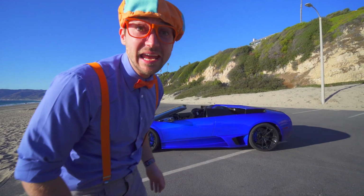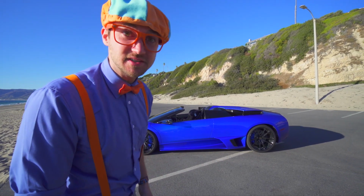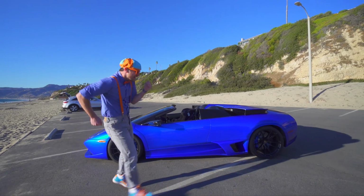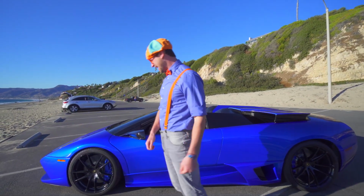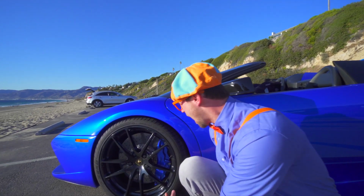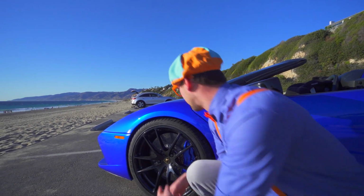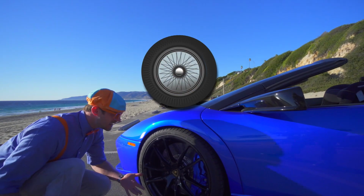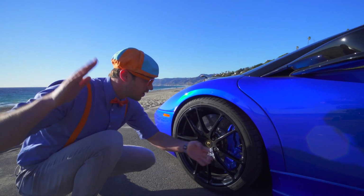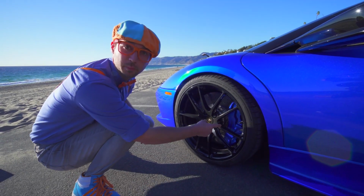Ooh, okay, now let's learn the exterior parts of the blue sports car. Come on. Ooh, look at this. Wow, a big wheel and tire. It is so big. Look at it. It's like that big. Wow, do you see the blue brake?